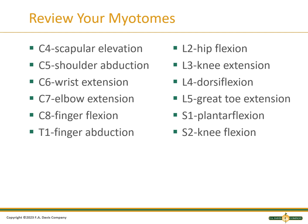Remember, we talked about how nerve injuries can happen at the nerve root, and so this is an important time to review your dermatomes and myotomes. I've got your myotomes listed out here as a reminder, so thinking C4 for scapular elevation, C5 shoulder abduction, C6 wrist extension, C7 elbow extension, C8 finger flexion, T1 finger abduction. And then for the lower extremities, L2 hip flexion, L3 knee extension, L4 dorsiflexion, L5 great toe extension, S1 plantar flexion, and S2 knee flexion. Don't forget to do your dance.